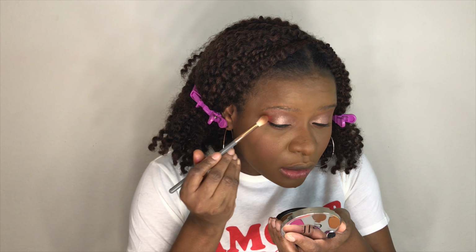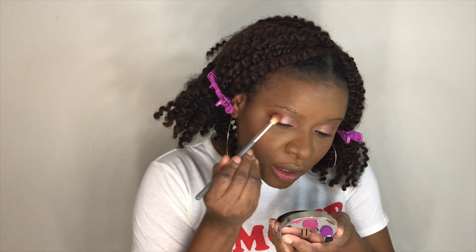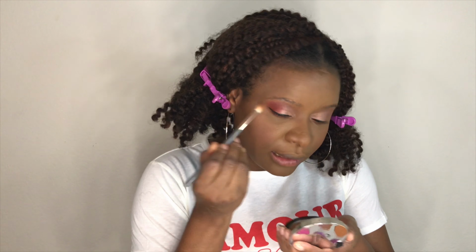I do wish this was a little more red though. I might have to cheat y'all because I feel like I want a little more red. So I'm gonna go in a different palette and get me some red. I'm gonna go in the Jaclyn Hill palette because this one is not kind of what I was hoping for. So I'm gonna go in here and change this color a little bit, and make it a little more red. So I went in the Jaclyn Hill palette and switched this up, honey. I feel like I needed to match my armor.